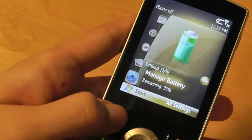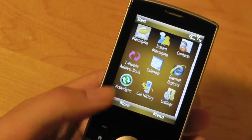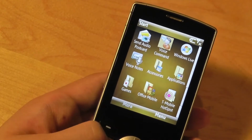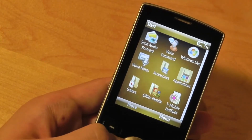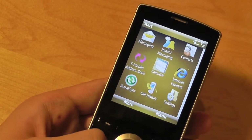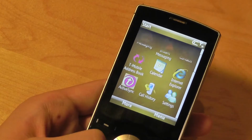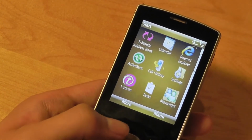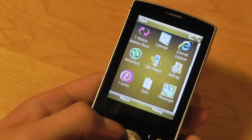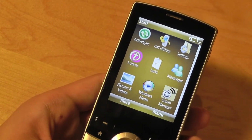So taking a look at the Start menu here, we have the traditional UI for Windows Mobile. There wasn't too much bloatware going on here, but there were a few that were pre-installed by T-Mobile. Like T-Mobile Hotspot, you could actually use this phone as a Wi-Fi hotspot, which was kind of interesting. Internet Explorer for web browsing, which is pretty mediocre, but you could always install Opera Mini or a different web browser to speed up the overall experience.